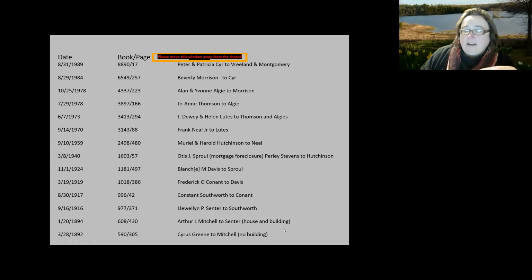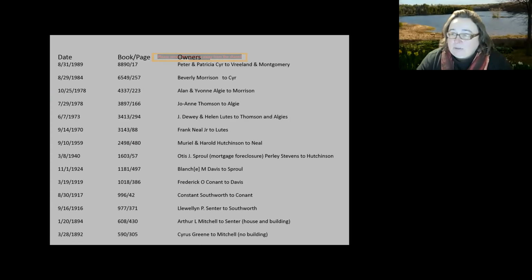Now, in this case, what you're looking for is a point where there's no building included, where they're selling a lot of land. And in this case, that happened in 1892 with the sale to Mitchell. That deed references only a parcel and no building. And then in 1894, there is a building that is sold. I'm going to talk a little bit about, in this case, the house was named for the Center family rather than Mr. Mitchell, because Mr. Mitchell did not live in the parcel, did not live in this house.